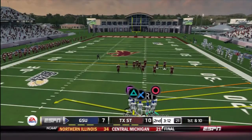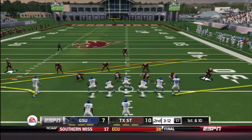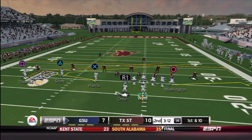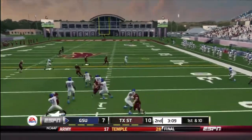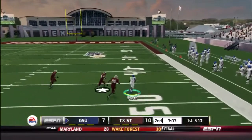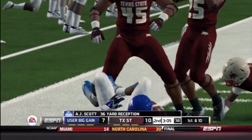You can't afford to waste possessions. Texas State leading by 3. Let's see what Georgia State can do this time around. Here comes West, back to pass. The catch made by A.J. Scott, and he gets a 36-yard reception.